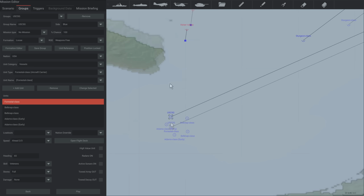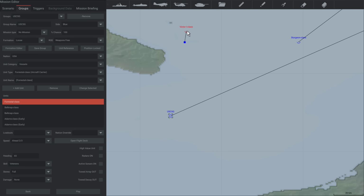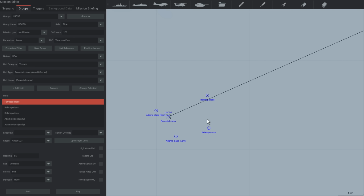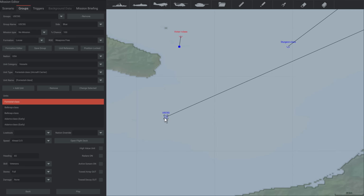Anyway, back on topic. This guy sitting here at the bottom, he's making as little noise as possible and he's just listening. And he, of course, will identify this carrier fleet here. It will take a few minutes in game, but he'll figure out eventually that's a Belknap, that's a Belknap, that's an Adams, and that's a Forrestal, okay?